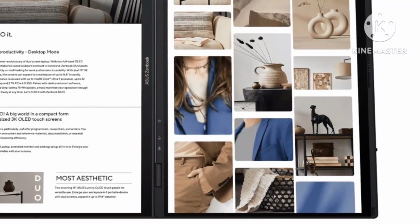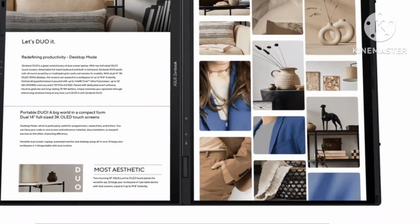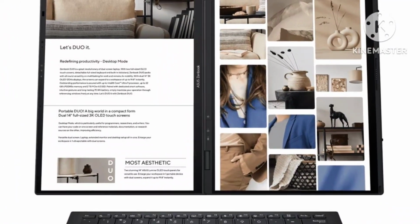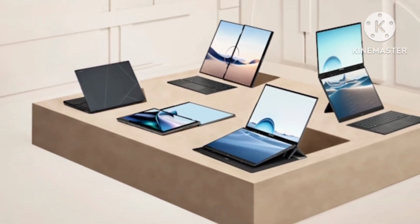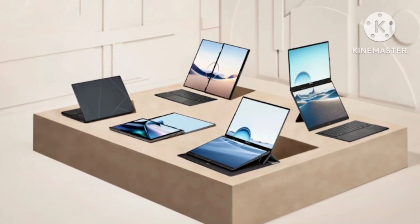Design-wise, this all leads to a sleek system that may be a little lacking on the port array. Would it kill you to stick an SD card slot on here? But it is thin and light enough for portability. You won't have any problems throwing this in your backpack for the next big commute.